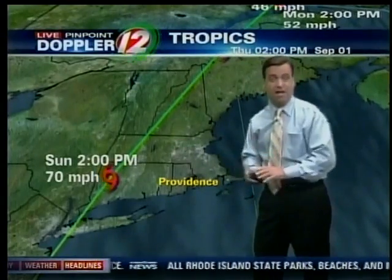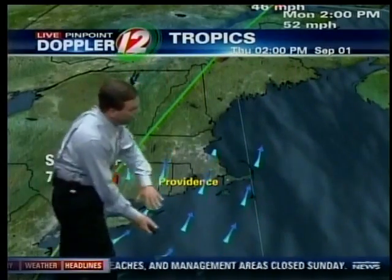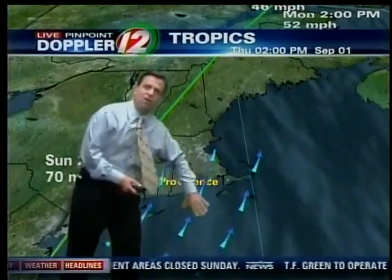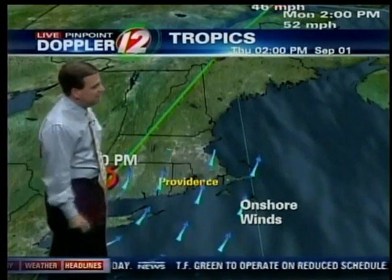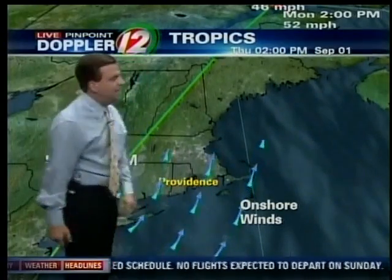Now this puts us on the right-hand side of the storm. This is the windiest part of the storm, so we'll get strong, at least during the morning, strong onshore winds pounding the coastline at the time of high tide, and why we're concerned about the surge both during the morning high tide and the evening high tide.